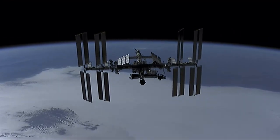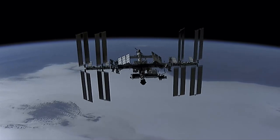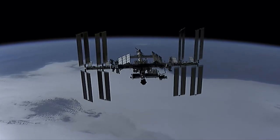Look at this view from the SpaceX Cargo Dragon, providing video as it makes its way. This is now above the velocity bar.